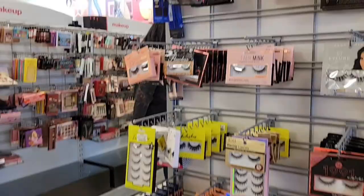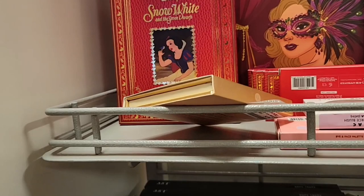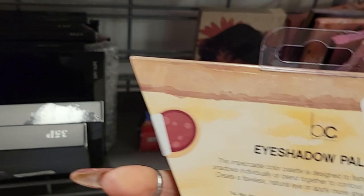They have this right here, the lashes, nothing new, nothing that's catching my eye. So let's move on. Oh, no freaking way. They have this right here from Beauty Concept, Love at First Slice. This is cute. And this is $5.99.